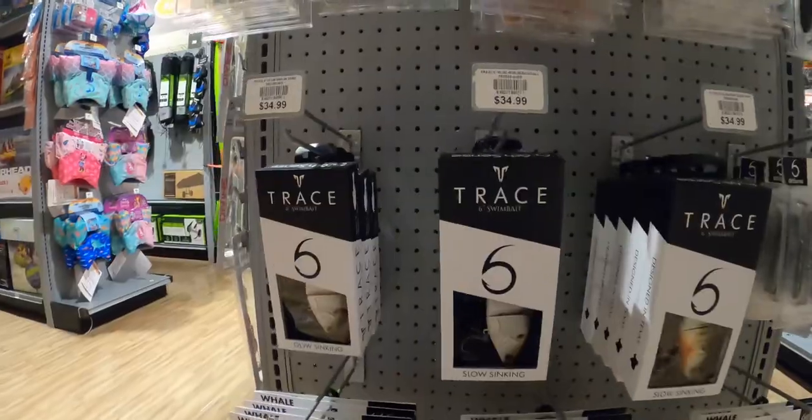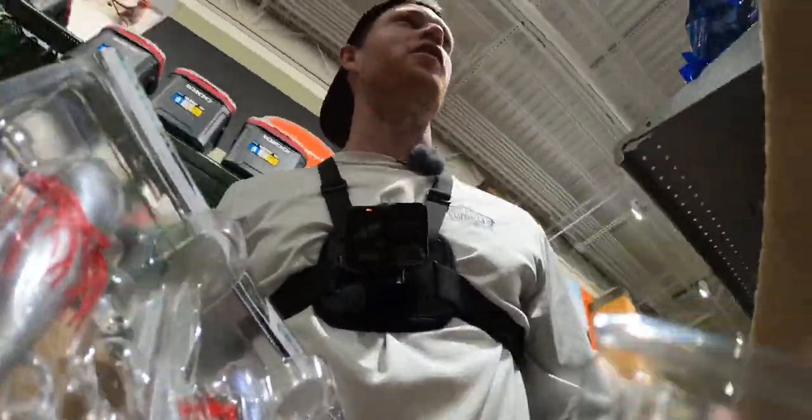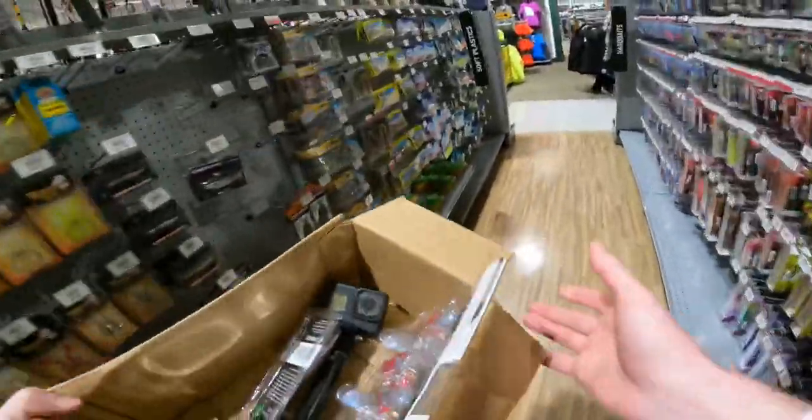Oh, that's funny. We're trying to hide what we have from Fletcher, and I just came across these crazy glide baits. I don't know where he just skedaddled off to, but he's hiding in the shadows trying to get a peek at my box over here.